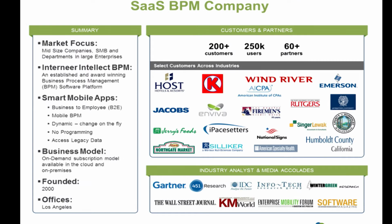Now, about the company, just to clarify something Bruce said, we don't focus on SMBs. We actually focus on mid-sized companies. We're talking companies from a few hundred to a few thousand employees. We also work with a lot of departments and large organizations. And we've had some enterprise-wide implementations as well. And we have a good number of SMBs as well.